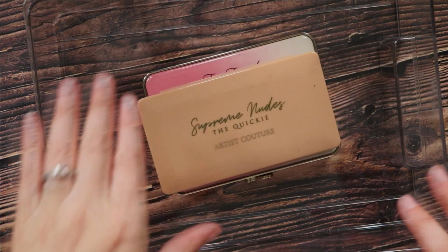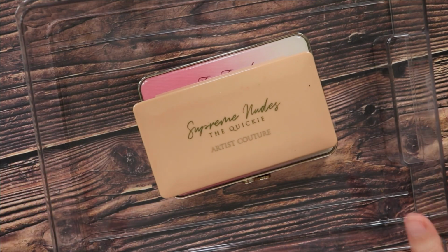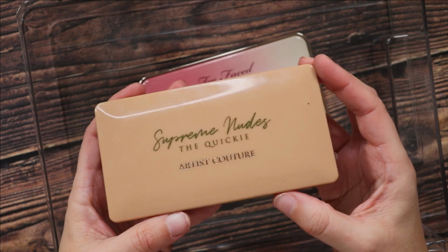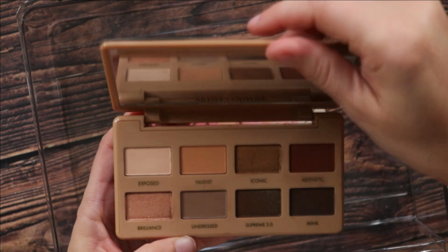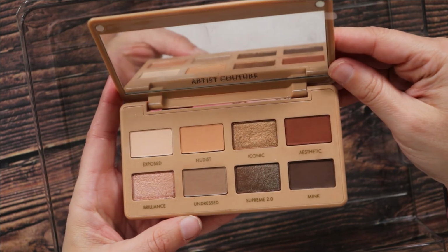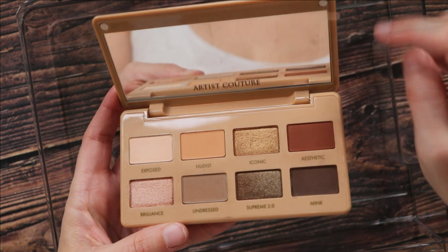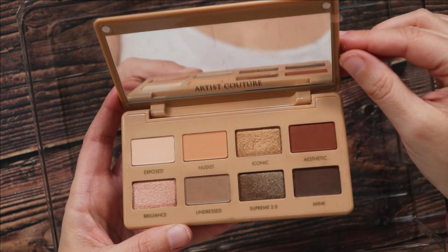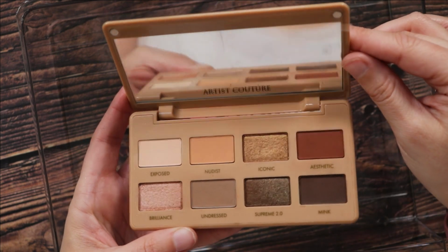And then I've brought out two eyeshadow palettes to complement the single shadows that I have going on. So here we have the Supreme Nudes Quickie palette from Artist Couture, and there are quite a few matte options in there. Of course, there are some shimmers as well, but I wanted to have that range of matte options to work with the single shadows.